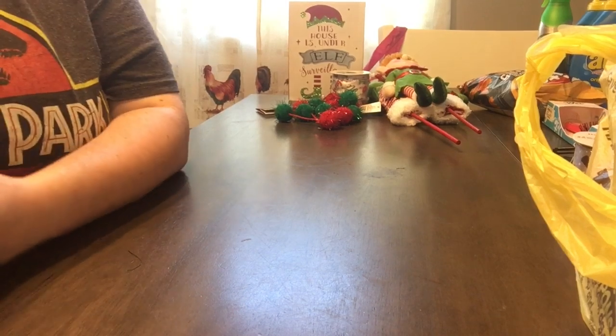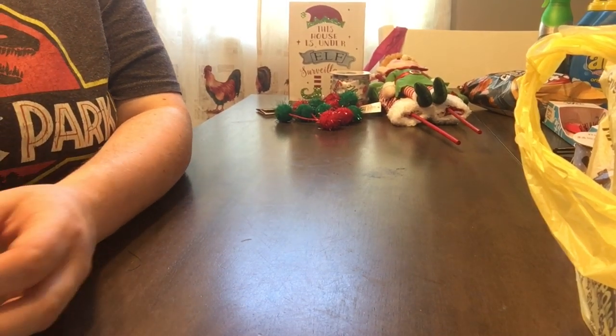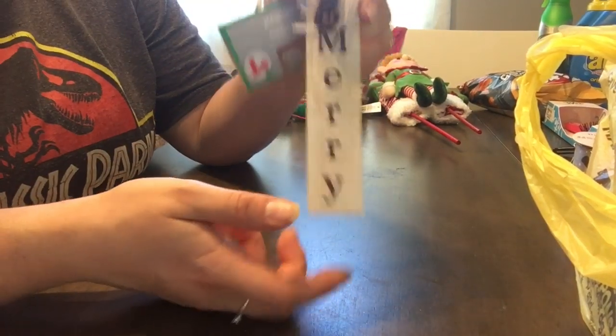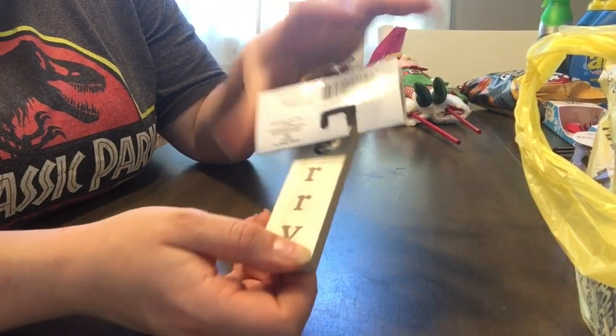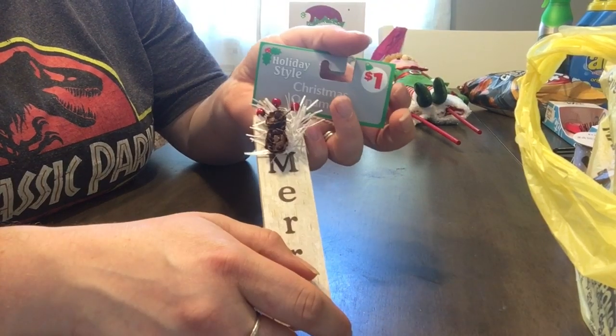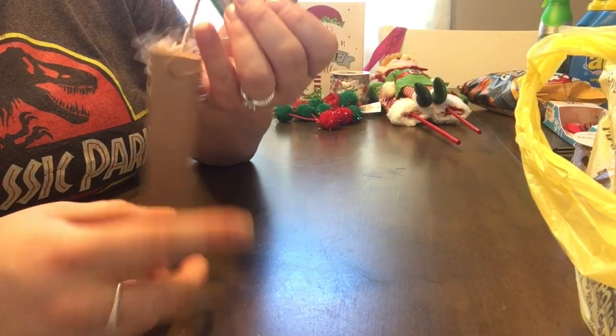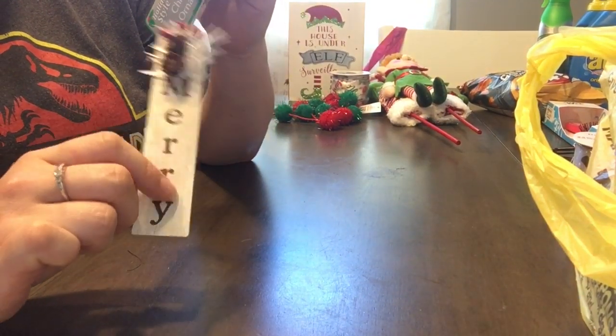And then they had a lot of gorgeous $1 ornaments. They didn't have all of them out yet, but they did have quite a few, so I picked up the ones that I admired. And again, $1. So this one says Mary. It's a wood block, and it's made a lot better than the ones from Dollar Tree, to be honest. So this is really gorgeous.